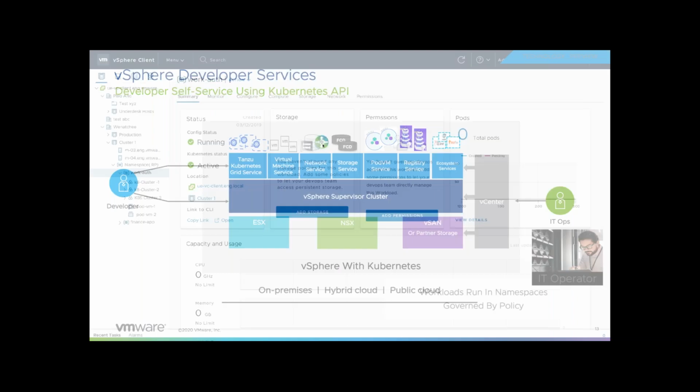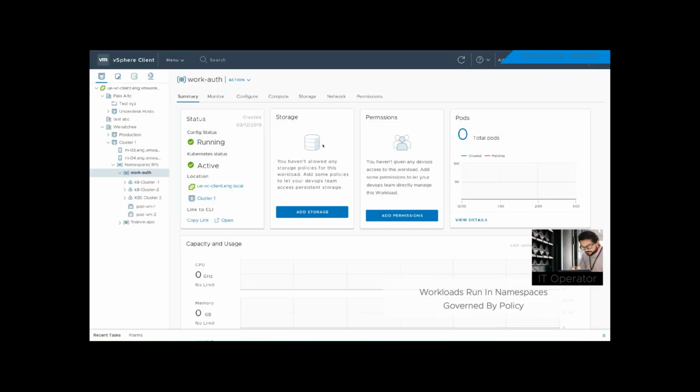Okay, and two more slides. This is how it looks from the VI admin interface. We got our beloved vSphere client, where the IT operator, right from the right hand side, can see all the Kubernetes details. We can see Kubernetes clusters, pods, namespaces, and all the good stuff.